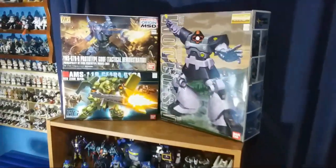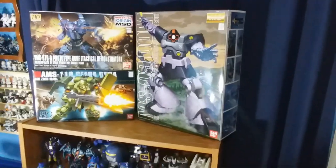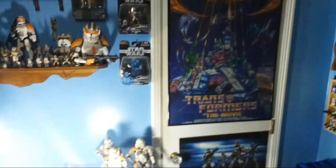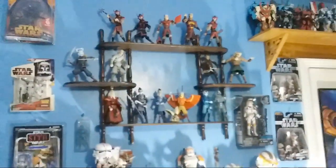But yeah, here's a sneak preview of the room. I love this spot here because I get to put my models I haven't built yet. You can see I got the Master Grade Dom I need to build. Need to close my closet. I needed to get it out to get the tripod for the phone. Yeah, that's a cool poster there. And this room, I have my Avatar stuff up there too. That's really awesome. Love that stuff. I actually got the normal Aang and Sokka as Christmas presents for my brother, so that's awesome.